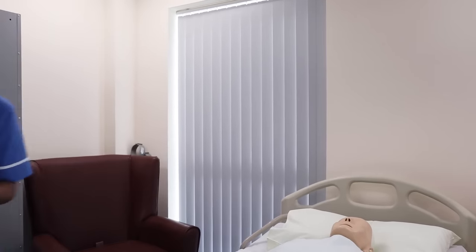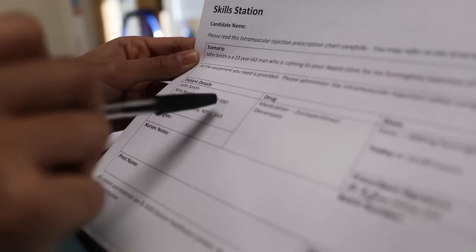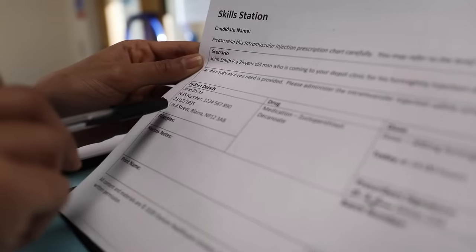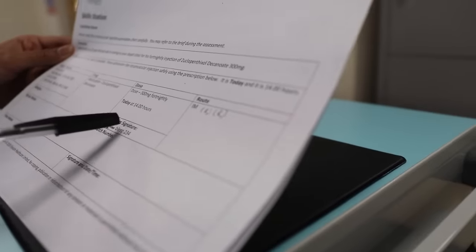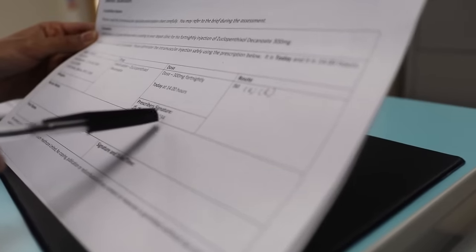Okay. Patient details are John Smith, NHS number is 1, 2, 3, 4, 5, 6, 7, 8, 9, 0. Date of birth is 23rd December 1995, address is 1 Hill Street, Blaenau. The medication is injection zuclopenthixol and the dose is 300 mg given fortnightly and it is due for today 14 hours. The route is IM, prescriber's signature is Dr. S. Jones, bleep number is 234. This prescription is valid and legible.